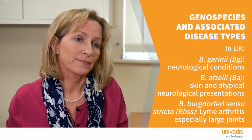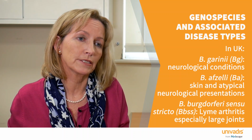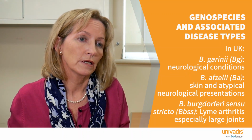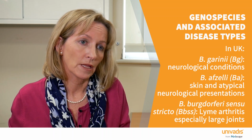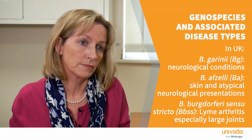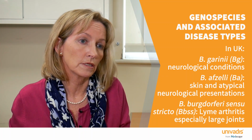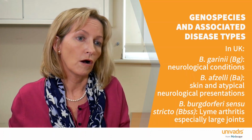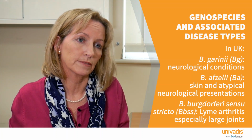In the UK, there are 3 genus species of Borrelia, and the symptoms presenting in the patient may well depend on the genus species with which they've been infected. And this could vary from neurological symptoms, cardiac symptoms, or arthritic symptoms. In the USA, arthritic symptoms are much more common, whereas in Europe it tends to be neurological symptoms.